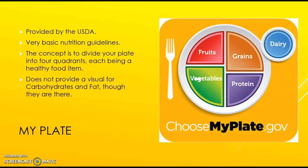My Plate. The federal government has had pyramids, My Plate, and one other one before that. I can't remember the name of it right now, but they try to really simplify what the guidelines should be, and what they provide by the USDA. Is it good? Yes. Does it give people an understanding of what foodstuffs they should have in their diet? Yes. You should have a balanced diet of fruit and veggies on the carbohydrate side.